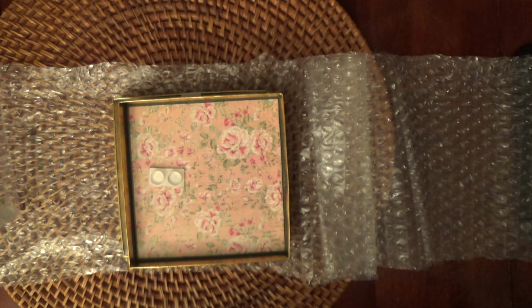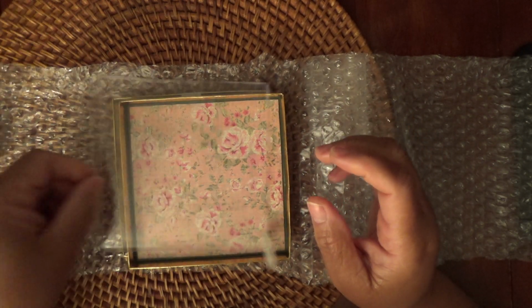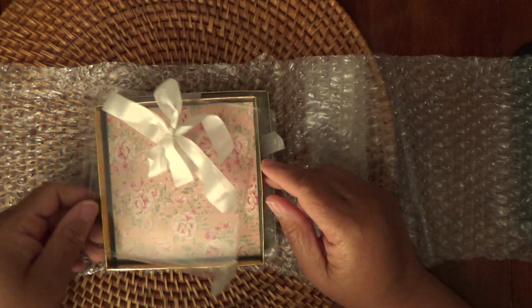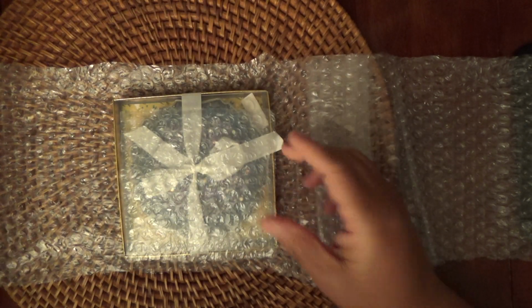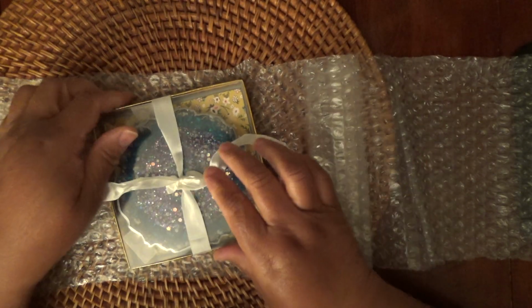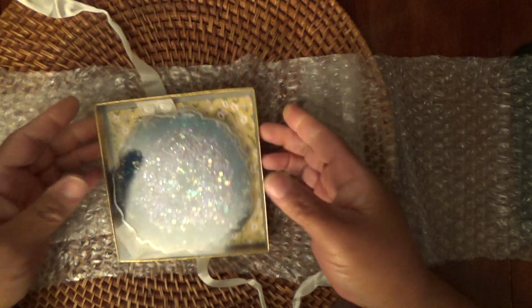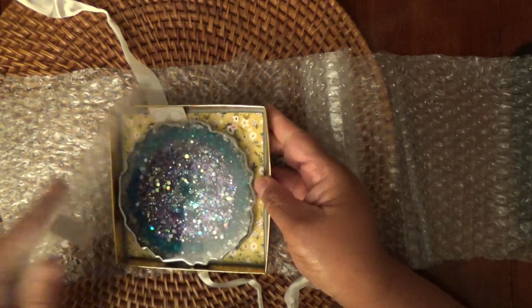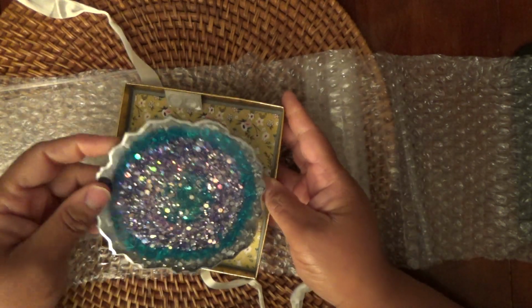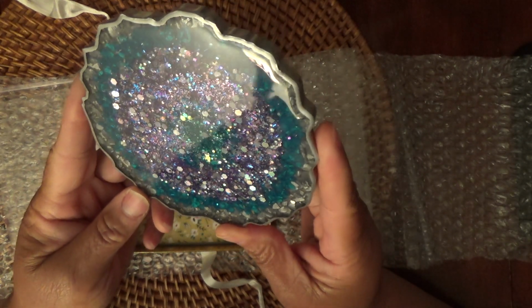I love it. Now this next one, like I said, I didn't tell her the color. Let's see what she chose for me. Oh man, it looks like it's blue, which blue always looks pretty. Blue and purple. I should have just slid that off. Okay. Oh wow, this one is really pretty too. Look at that. Great job.